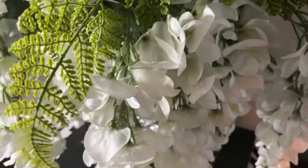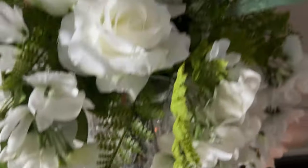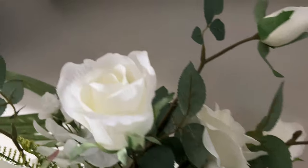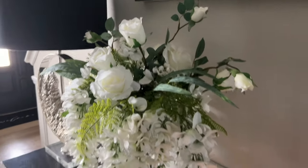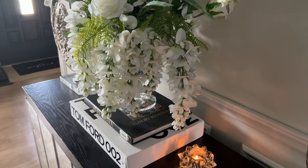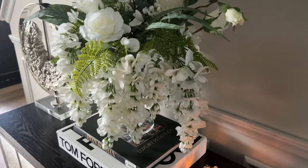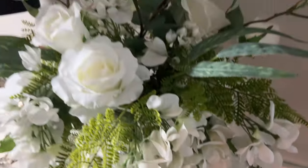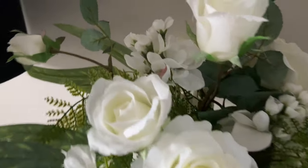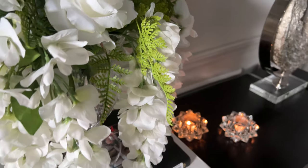Looking here at the vase. This one, you can't really see the face all that well, but I do love how the floral arrangement looks in it. I think it is absolutely perfect for summer. It's giving me that modern, elegant, sophisticated look. As the book says, refined luxury is what this is giving to me. I hope that is the same vibe you are getting as well.